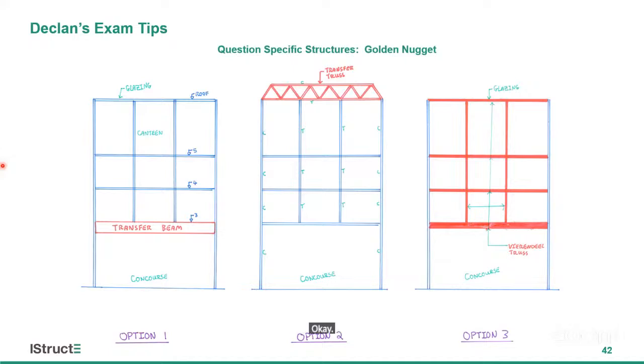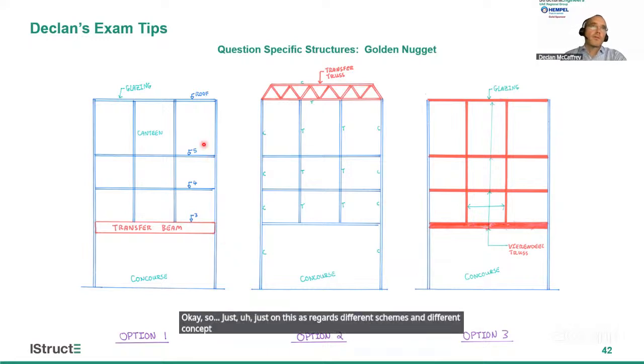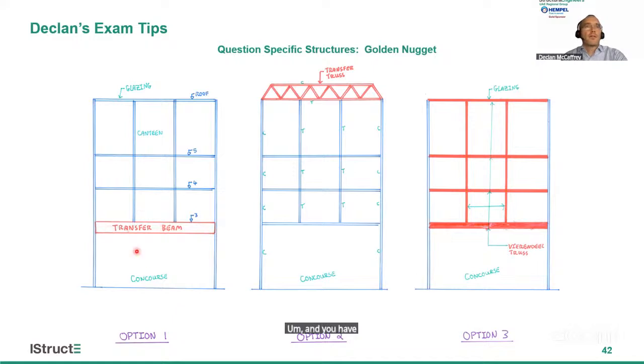Okay, so just on this as regards different schemes and different concepts. This here is reasonably common where you have a concourse level in a hotel, for example. And you're not allowed to have any columns in the concourse in the reception. So you need to design the transfer beams that are supporting the floors above. So this is one answer, the more straightforward one. So let's say this is scheme A.